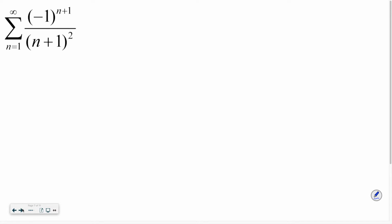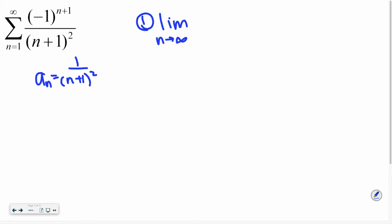It's alternating. Yeah. So we need to think about the sequence outside of the alternating piece. First, it's important for us to determine if this is just convergent or not. So, number one, does the limit as n approaches infinity of a sub n equal 0? Cool.